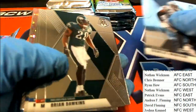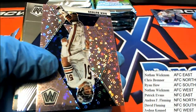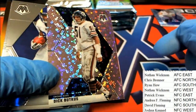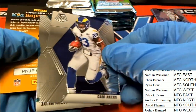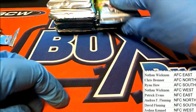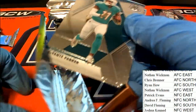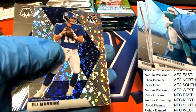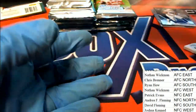That's right. We've already had a blue Tua come out, numbered to really low. And that is going to be a hard hit to top. But we can do it. This is an 11 of 20 Dick Butkus. 11 of 20 Bears. Cam Akers, Jalen Hurts. Eli Manning, Jonathan Taylor, nice Jonathan Taylor rookie.